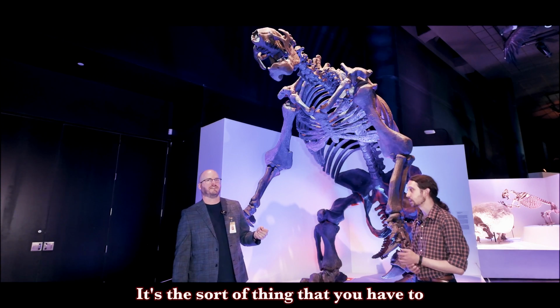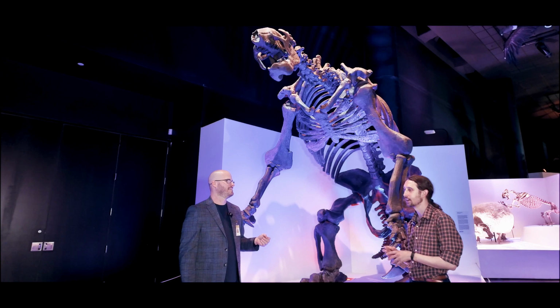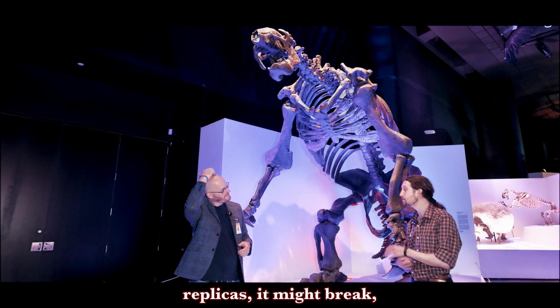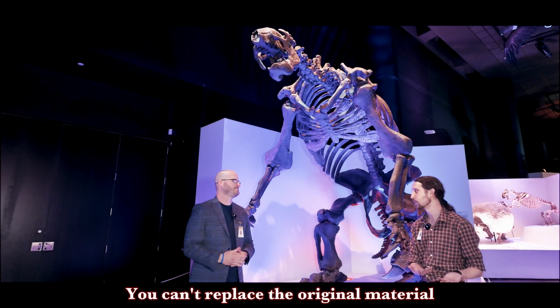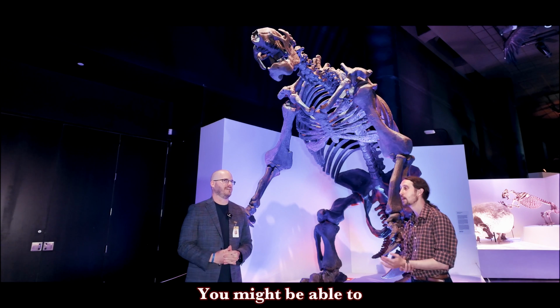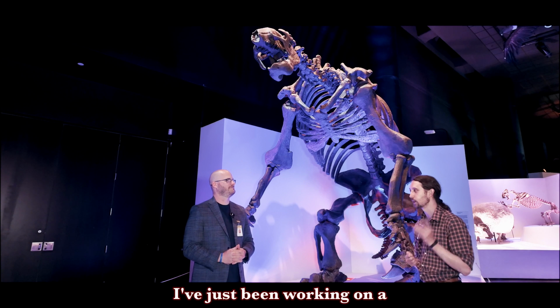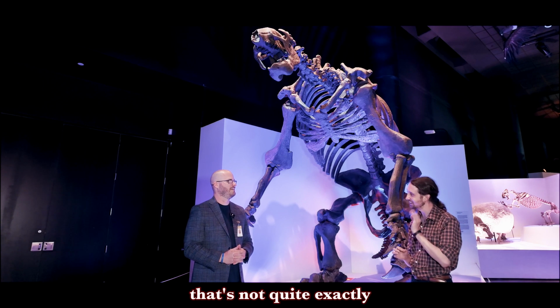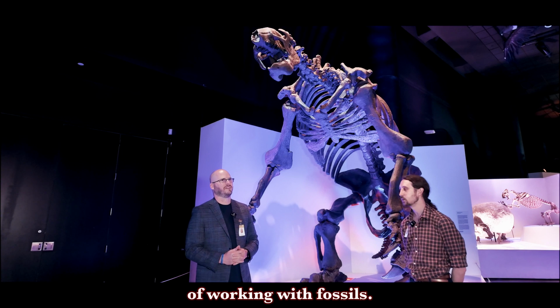It's the sort of thing that you have to be a lot more careful with, a fragile actual fossil, than you can be with a replica. If I drop one of those replicas, it might break, but of course we can make another one, right? You can't replace the original material if it gets broken, more or less. You might be able to get it reconstructed. It's never going to be exactly the same, though. I've just been working on a reconstruction today that's not quite exactly as it was when it started, but that's the nature of working with fossils.